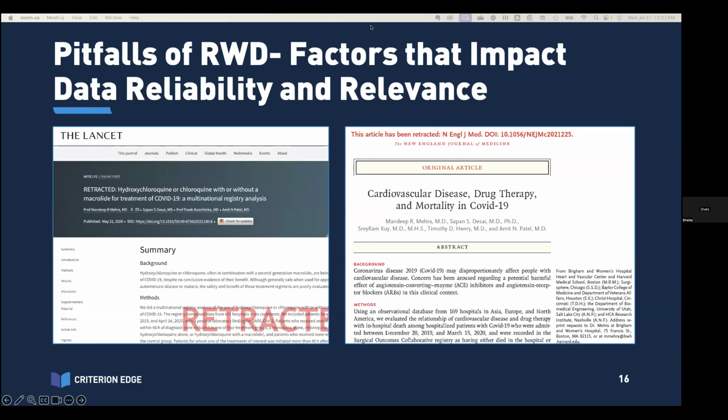So just to remind everyone, data reliability considers whether the data adequately represent the underlying medical concept, and data relevance assesses whether the data can address the research question. So because of these issues, both were retracted and statements from both journals were issued. As a result of these papers, as well as other papers, stricter standards have been included as part of the peer review process in journals like The Lancet and New England Journal of Medicine.